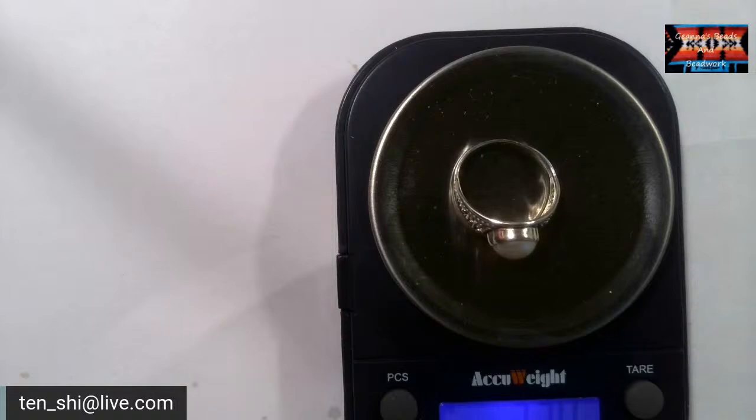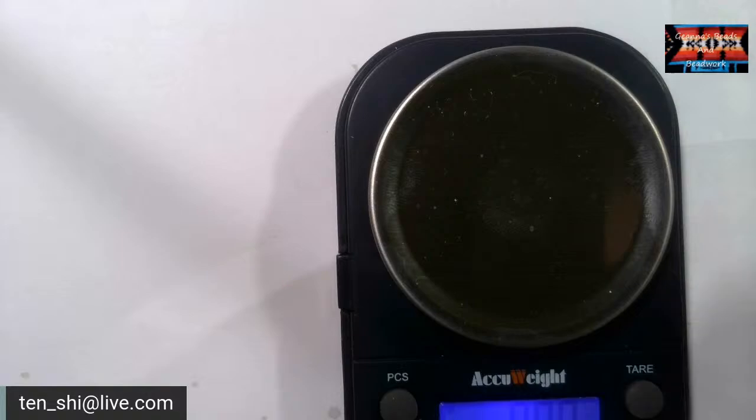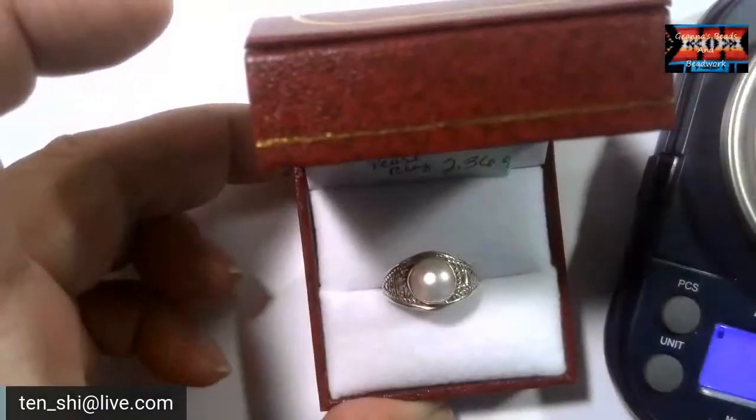Pearl ring. Let me get a size. And this one here, right at a 6.5. Put it in the box that it came in as well. Put the paper in there. You know, it's a process, but there you go. This is what it looks like in the box. It's very beautiful.